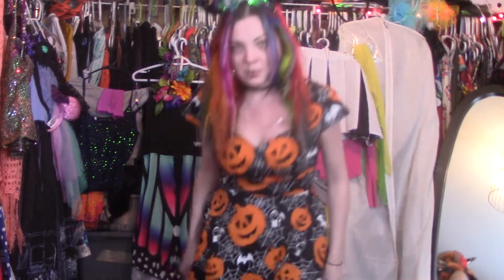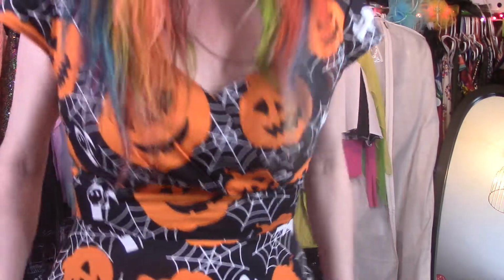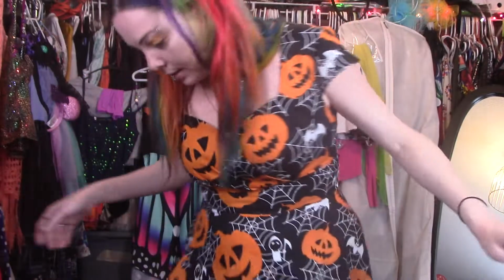Love it so much. And yeah, this pattern is just everything. It has cute little cap sleeves and the sweetheart neckline. It's so flattering. I love this dress so much. I can't get over it. I know I'm crazy, but yay.